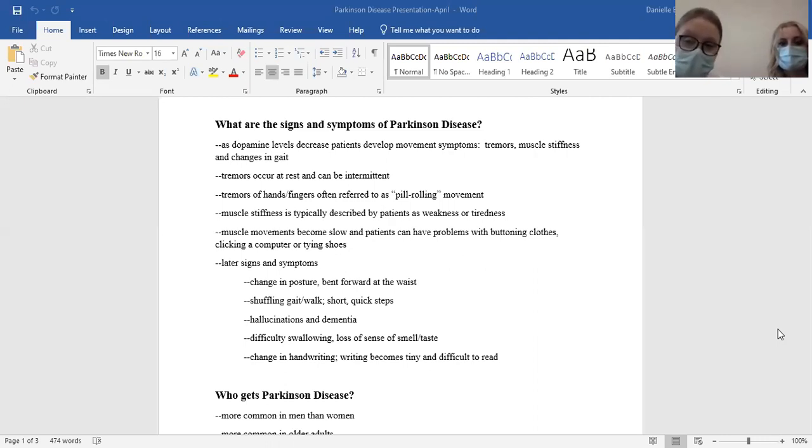And sometimes people don't recognize it right away. And often if it's subtle, they may not even report it to their doctor. And so it's one of those things that can get missed. Somewhat associated with that is difficulty swallowing, and that will come with time. If you have more and more loss of dopamine in the brain, you will have difficulty controlling the muscles that allow us to swallow our food and our water.